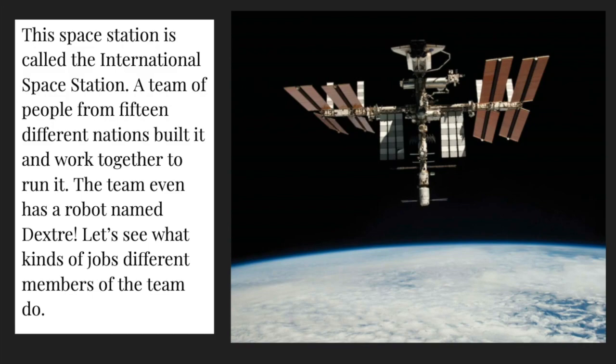This space station is called the International Space Station. A team of people from 15 different nations built it and worked together to run it. The team even has a robot named Dexter. Let's see what kinds of jobs different members of the team do.